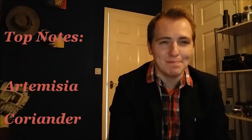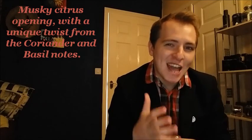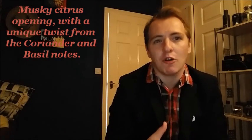Now, in terms of the notes, we get Artemisia, coriander, basil, bergamot, and lemon in the top. So we get this sort of musky, but slightly citrusy opening, but I guess the coriander and the basil add this unique taste on the first initial smell. It's really, really good, but it's certainly different. If you were to smell this fragrance for the first time, you might think, well, this is too different, I don't know what to think of it. That's kind of what I thought, but I like unique, I like different, so this fragrance worked for me from the first smell.